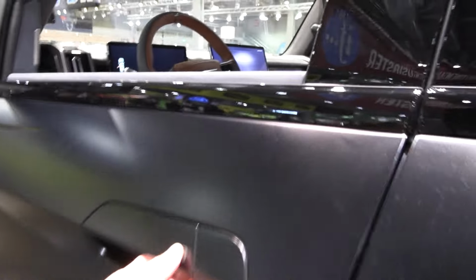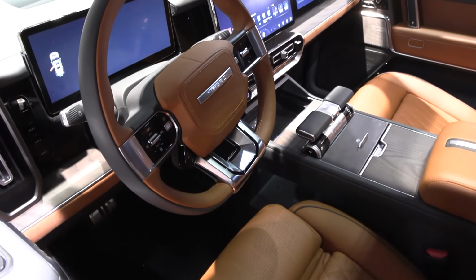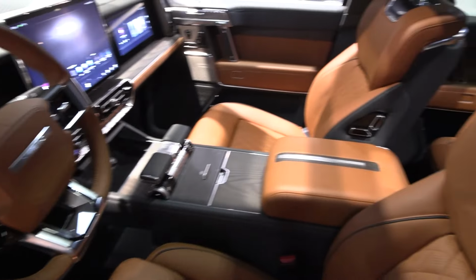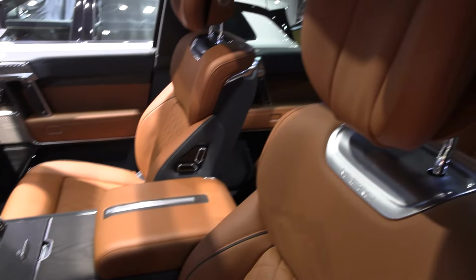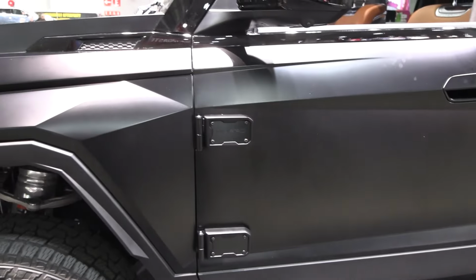e-Niro. This thing, can I open it? It's probably not open, but wow, it is actually electric, I believe. Look at the interior here. It's like a tank. It's like a Hummer, you know, copy-paste Hummer. Look here. Look at the door hinges. Wait, why are there door hinges on the outside? Okay, let's take a look more.